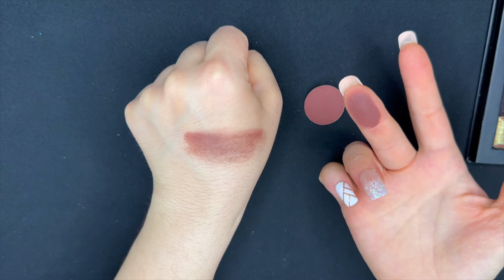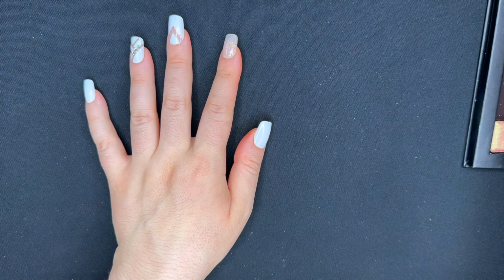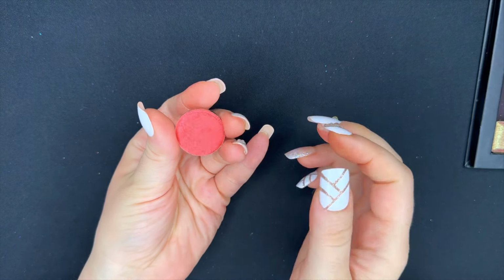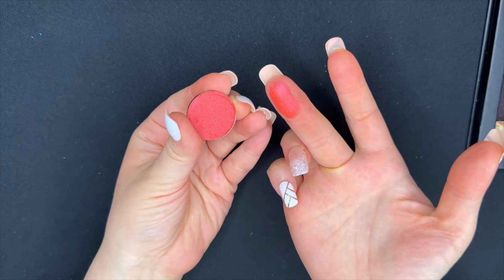It's pretty nice and pigmented, as you can see on my skin, and I love the fact that it's kind of red. My second color, again going across the row, is also from Sydney Grace. It's this beautiful shimmer called Coral Reef. Now this is sort of reddish, sort of corally.